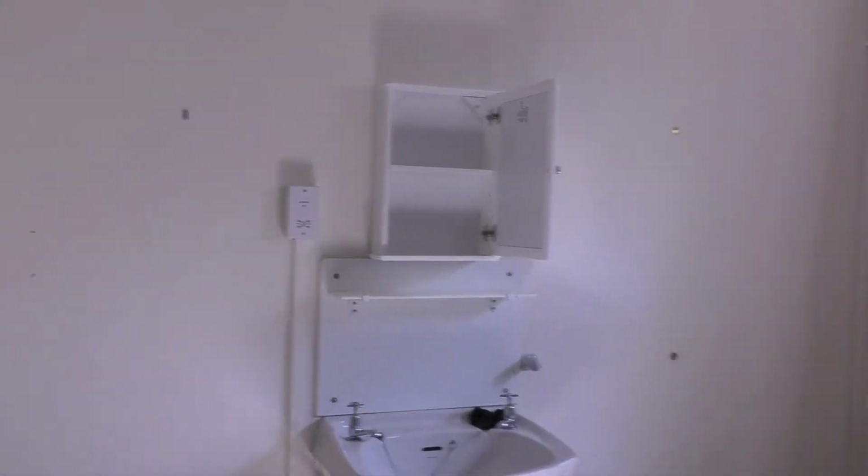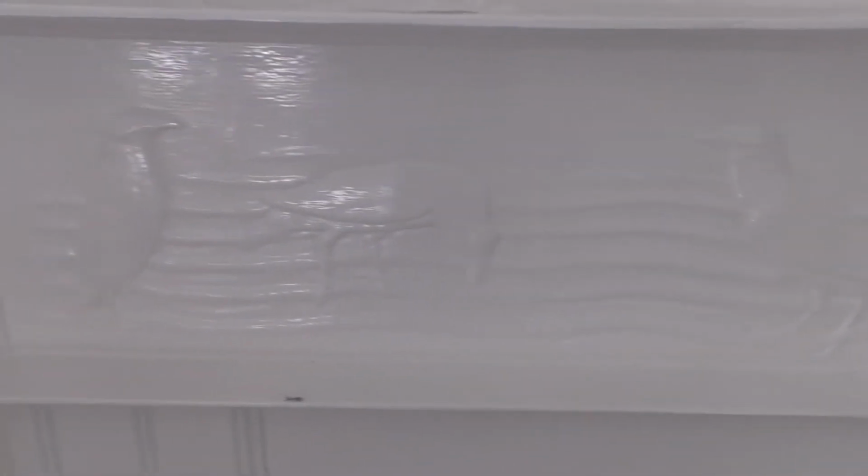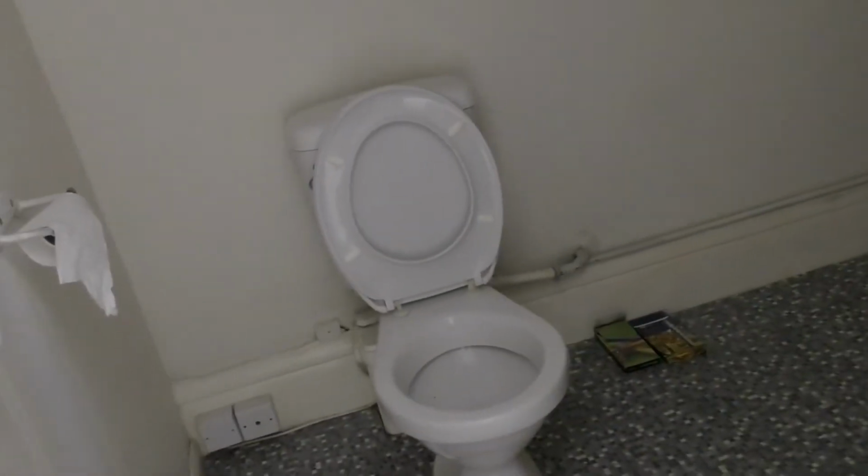Another little room. Oh, I love that fireplace. Very nice, the birds and that on it. Look at that, what a lovely display. Oh, smell of mould and damp in here. It's just where it hasn't been lived in for so long. Bathrooms are just everywhere.